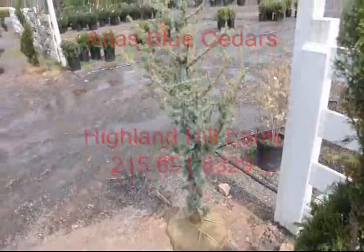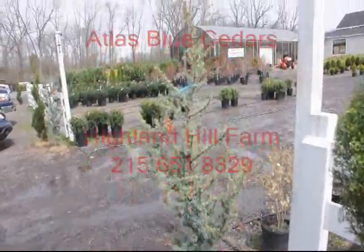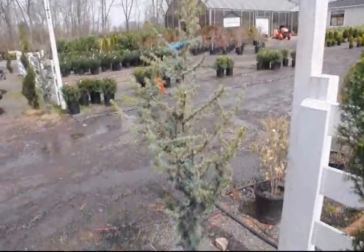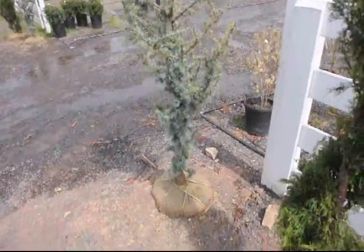This is a small Atlas Blue Cedar that we have. It's about 4 to 5 foot high. It's here at Highland Hill Farm on Route 313 in Fountainville, PA.